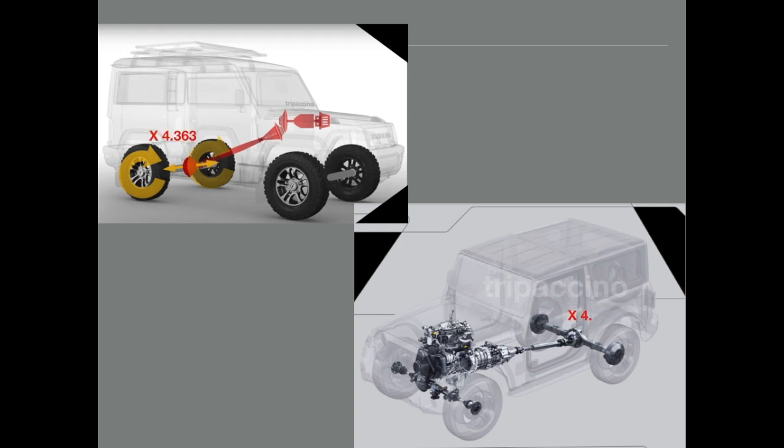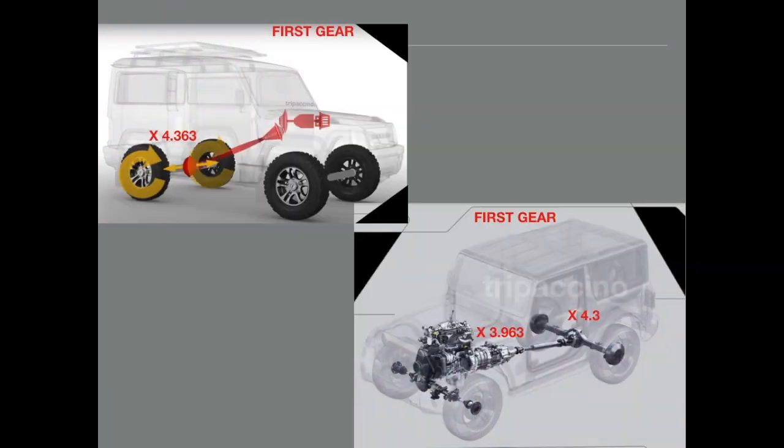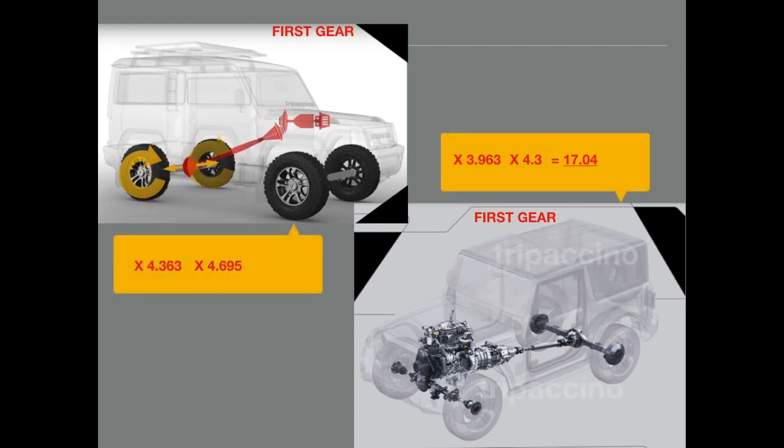The combined effect of all these gears is what is called the final drive ratio, which means the torque which is supplied by the engine of the Gurkha gets multiplied about 20 times by the time it reaches the wheel. The Thar does it 17 times. This is the reason for the tractor-like pull in first gear of the Gurkha. Strong, low-end torque. So if the engine makes 100 Newton meters, then the wheel gets 2000 Newton meters, 20 times torque multiplication.